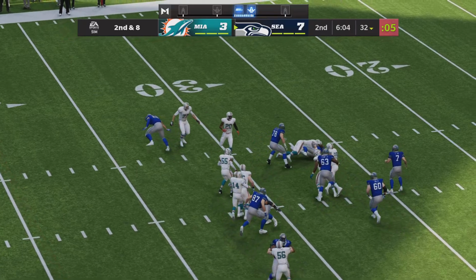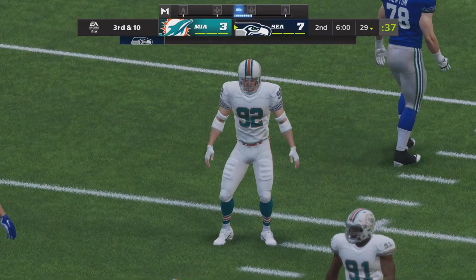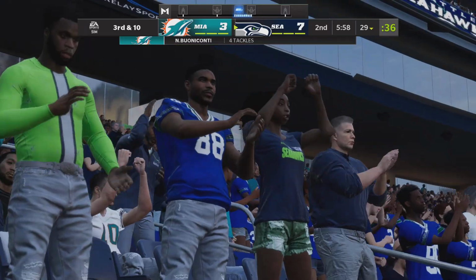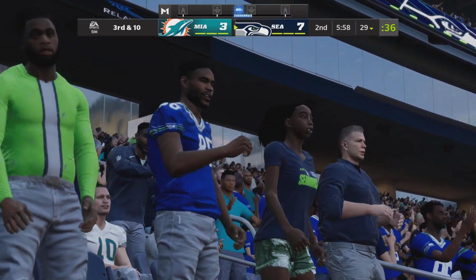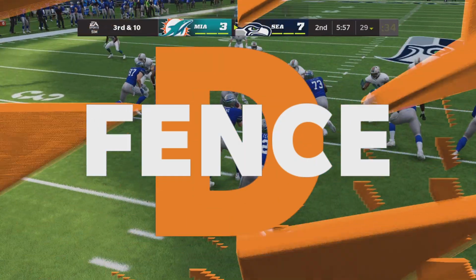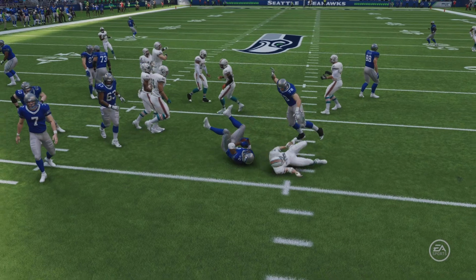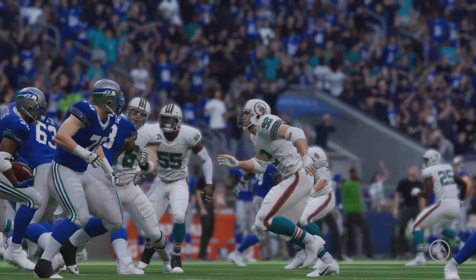From the gun, they'll try to run it. And the running lane's non-existent in this first half as they'll stop him behind the line. It's a loss of 2, now 3rd down. The running lanes have definitely not been there for him here in the first half, and I don't think it's all been his fault. His offensive line hasn't given him much space. A loss results there.